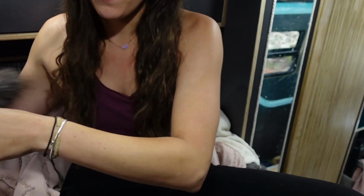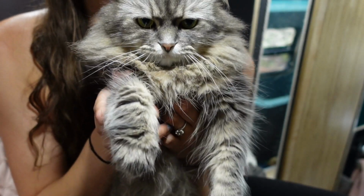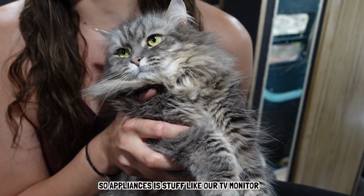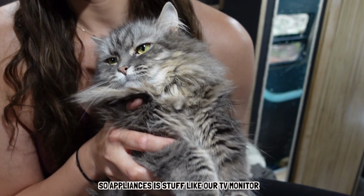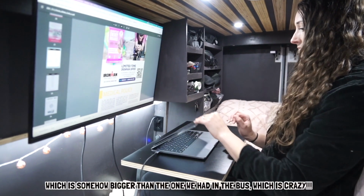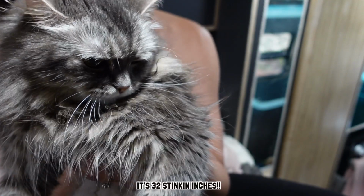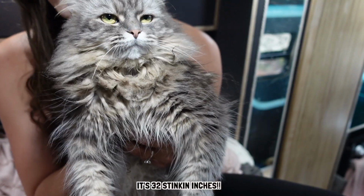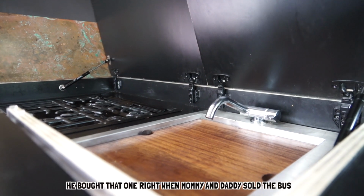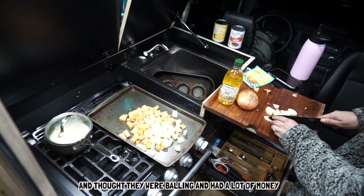All right, you guys, Pippa wanted to do this next one. Yes, so the next thing on your list is number 5, appliances. Appliances is stuff like our TV monitor, which is somehow bigger than the one that we had in the bus, which is crazy. It's 32 inches. Yeah, the sink. Daddy also wasn't thinking about that one. He bought that one right when Mommy and Daddy sold the bus and thought they had a lot of money.